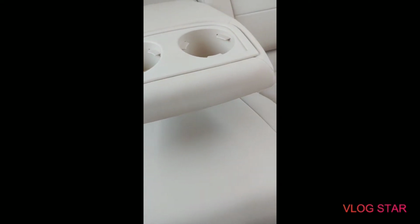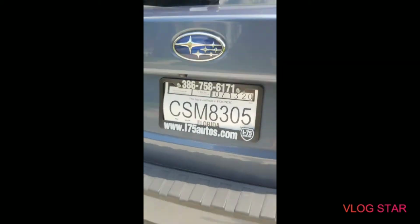Yeah, we got the cooling device. I think I already showed you that. Padding on the ground. We got the cup holders. We got this thing. Let's see if I can find the button. Stores a lot of stuff. And also, can't forget to show you guys this. Here's the back.